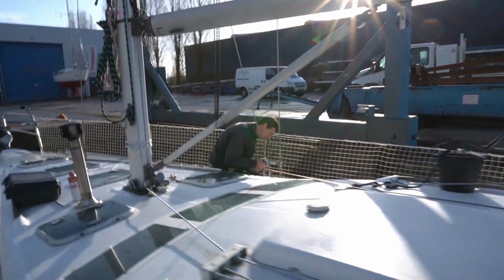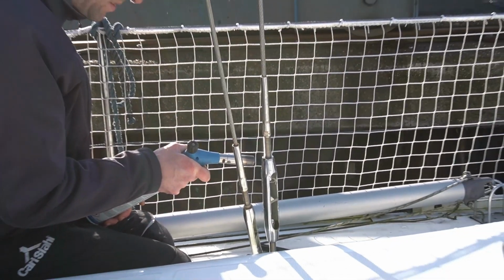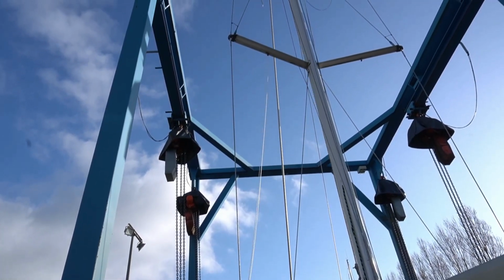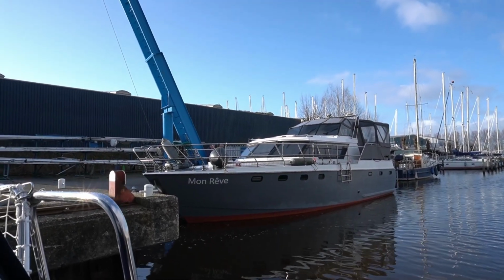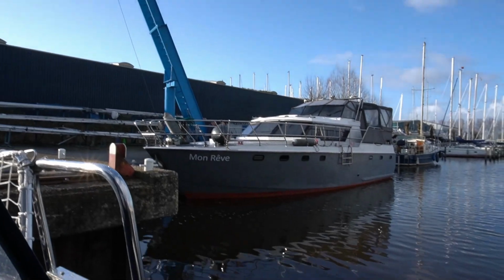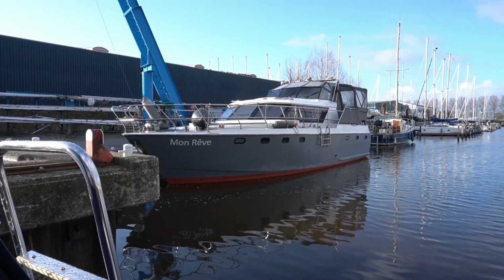So there's one guy busy, and it's not a very easy job to do. We actually need to be on this spot, because we don't get lifted out of the water, but we need this crane. And this boat needs to be craned out. So actually we need to swap, but the owner of this boat is not there yet. So it's an exciting day. Luckily it's dry. Yesterday was a lot of wind and rain, but today it's great.